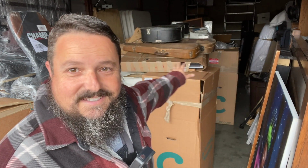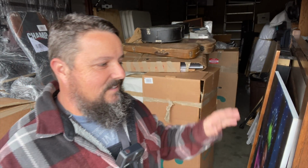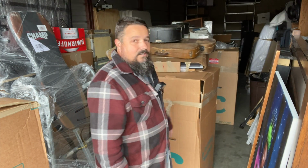Hey, if you're new to the channel, here's what we do. We buy storage lockers at auction. But in this case, we bought pallets at auction, but it's from a moving and storage company. So still the same kind of stuff, personal items that people are putting away to store. Pallet auctions. This is what we got. We took it off the pallets, put it on our truck, and unloaded it here in my unit. So let's go through a little bit more.